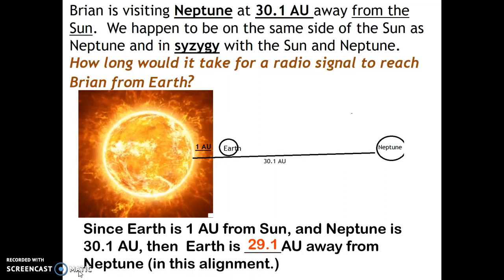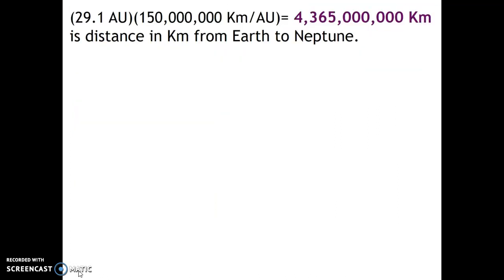29 AUs away. You take your 29 AUs times 150 million kilometers, roughly, per AU, gives us 4,365,000,000 kilometers away. Now you take those kilometers, divide them by the speed of light, or speed of radar.